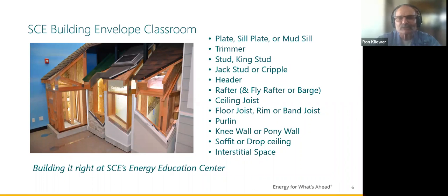In fact, we're going to be doing a half-day class there on this high performance wall, high performance attic display. This is just half of it in this photo right here. And we show a lot of different combinations of materials and framing methods to meet the energy code.